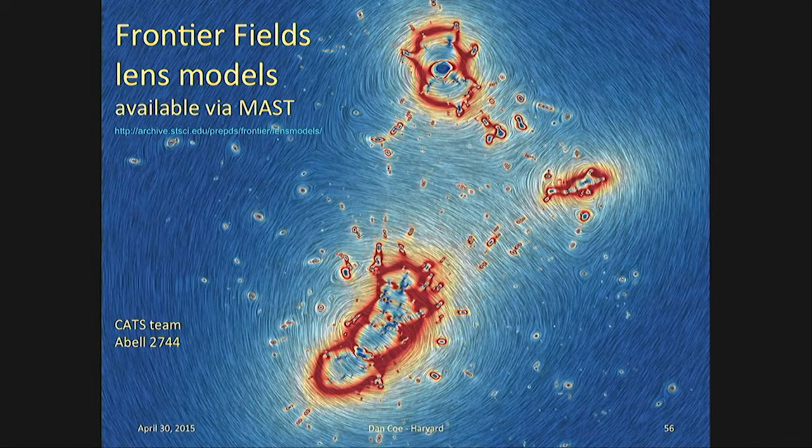If you saw my talk at lunch, you heard me talk a bit about the Frontier Fields lens models. This is a lens flow image I made, inspired by the Planck polarization maps you may have seen. Magnification is the color scale, and the flow is the direction of the lensing shear. We have these lens models available for all of the galaxy clusters to level the playing field, so that you don't need to be a lensing expert to use these 840 orbits of director's discretionary time. All of these lens models are available, and this is work that I coordinated and made available to the public. A lot of great work from the community was done here.